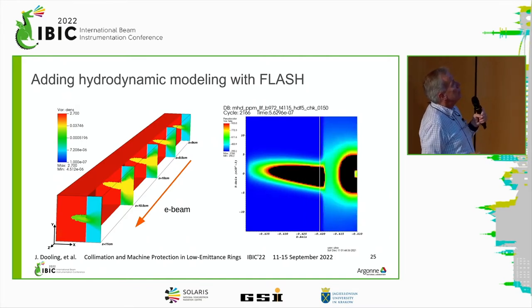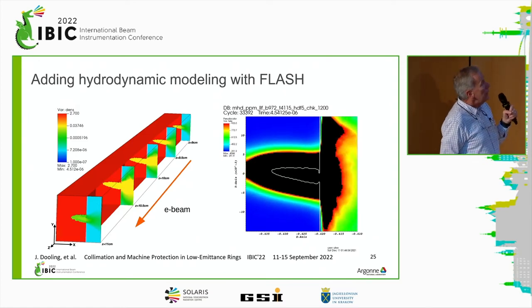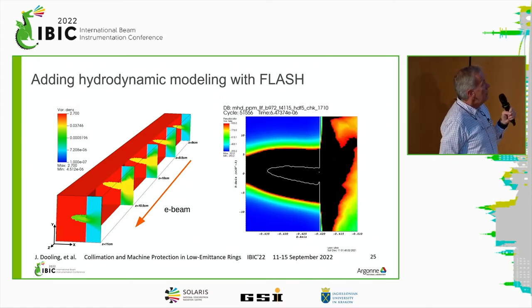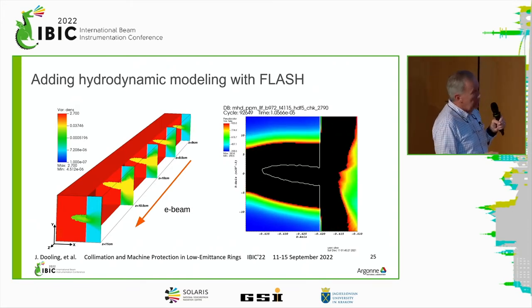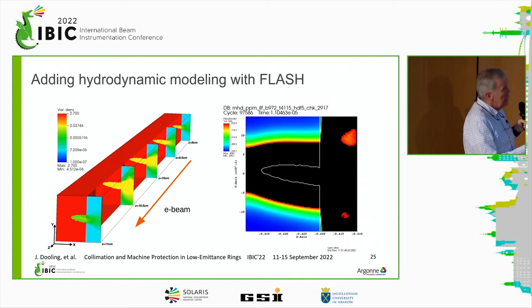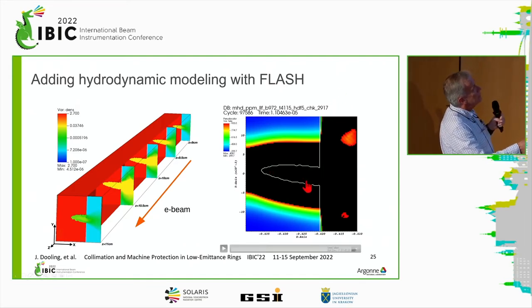What I'm showing on the right is an animation where, taking the dose data that we get from MARS and using that in Flash, I'm showing what's called a boundary, where basically this boundary is the release condition. We're using a temperature of 1.5 TVAP in aluminum. That's the vaporization temperature times 1.5, and that defines basically this line.